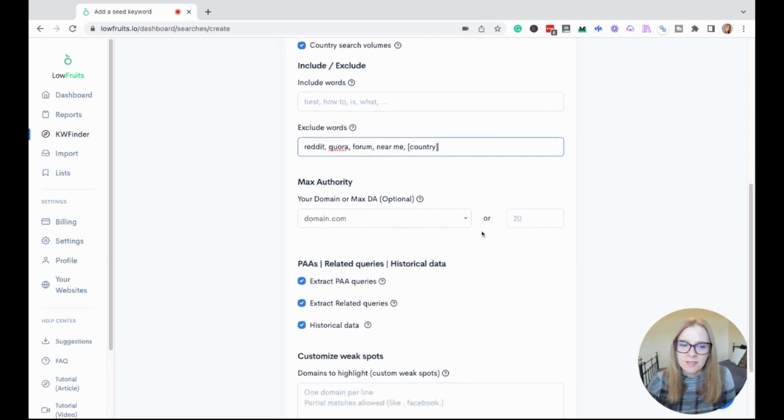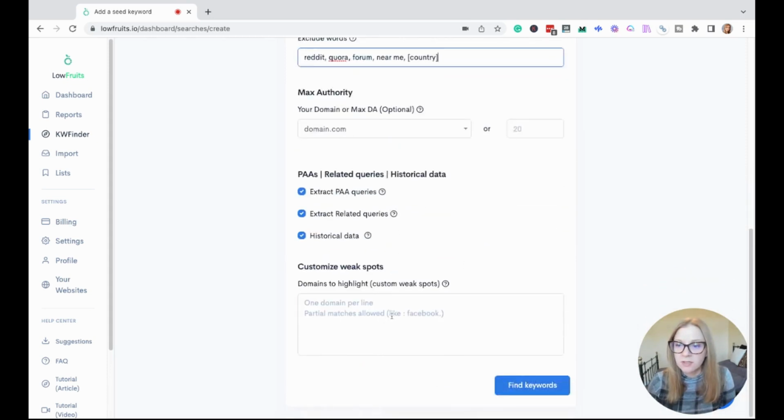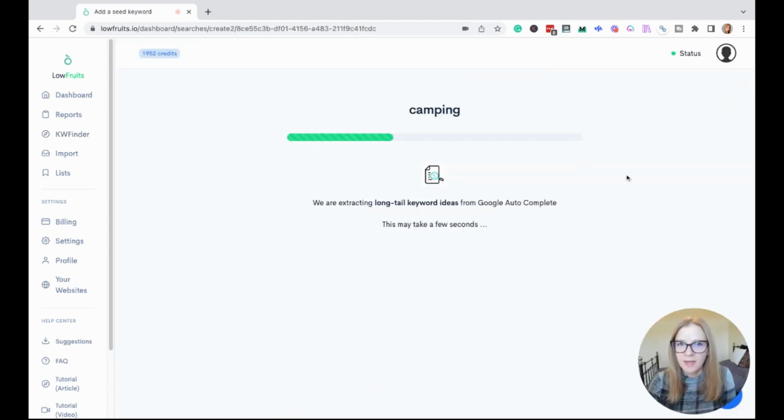And then there's a box for you to enter competitor domains if you're aware of any websites that you're competing against directly and you want to find and exploit the weaknesses. Then you can put them in here. But we're just going to leave everything as is, and then I'm going to click on this button that says Find Keywords. And it's just going to take a minute here to generate the report.